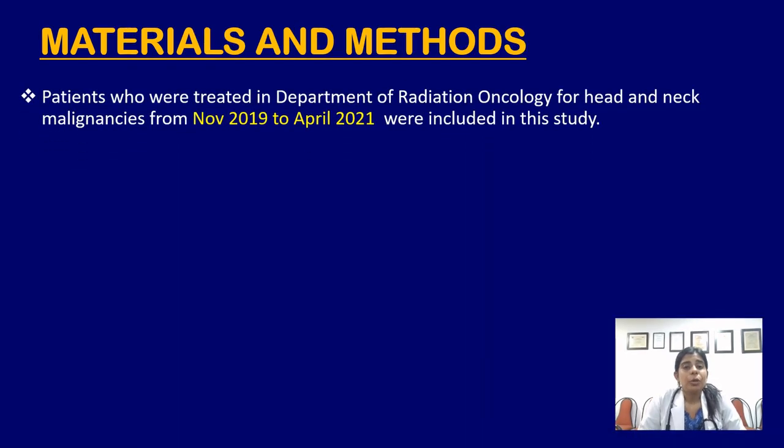For this study, I included all the patients who came to the Department of Radiation Oncology with head and neck cancer malignancies from November 2019 to April 2021.